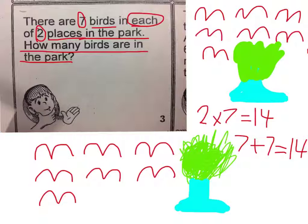There are 7 birds in each of 2 places in the park. How many birds are in the park? 2 times 7 equals 14. 7 plus 7 equals 14.